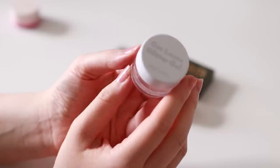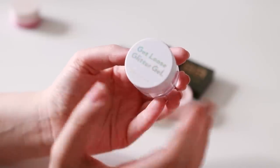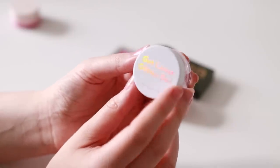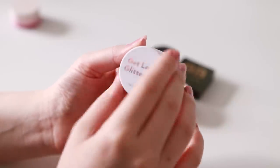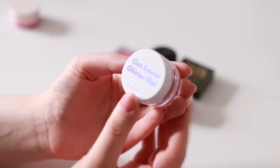And I haven't used it a whole bunch because I do tend to reach for loose glitters or glitter liners as opposed to a glitter in a pot. However, I did use this recently and thought it was very pretty. It is this kind of goopy, pinky glitter with iridescent shine in it. Yeah, it's cool. I don't really have anything else like it, so I am gonna hang on to this one.